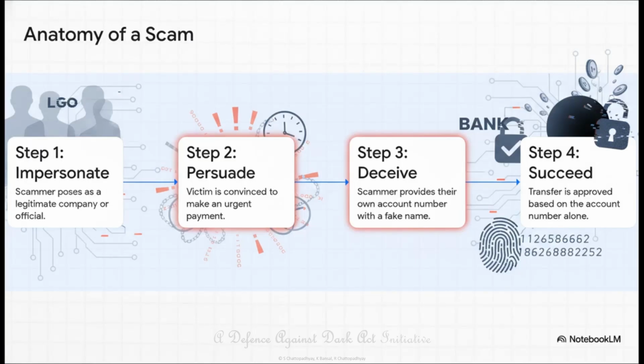It was a pretty slick operation, really. Here's how the scam worked, step by step. First, a scammer would pretend to be a company or an official you trust. Then, they'd create this fake sense of urgency to pressure you into making a payment right away. And here's the kicker. They'd give you a familiar name, like a company you know, but pair it with their own bank account number. Since the system only cared about the number, your money went straight to the fraudster.